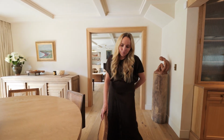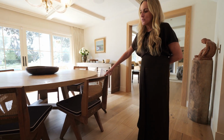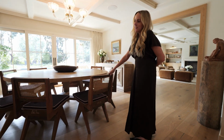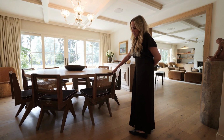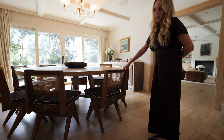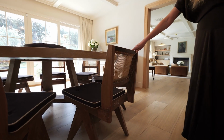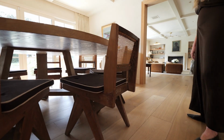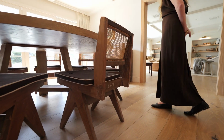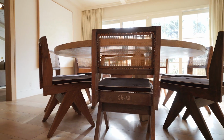This set of chairs is Pierre Jeanneret, and it is probably one of my most favored collectibles in our home. This is just a beautiful, artful piece of history that took a while to collect, but I found it at an auction house in Paris and won the bid.